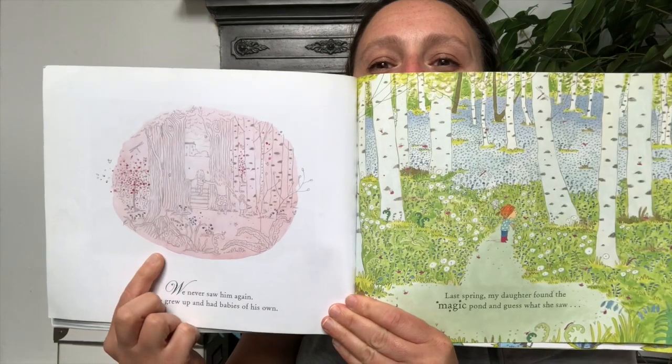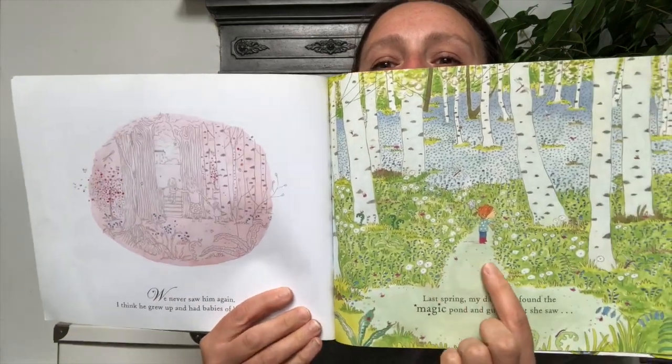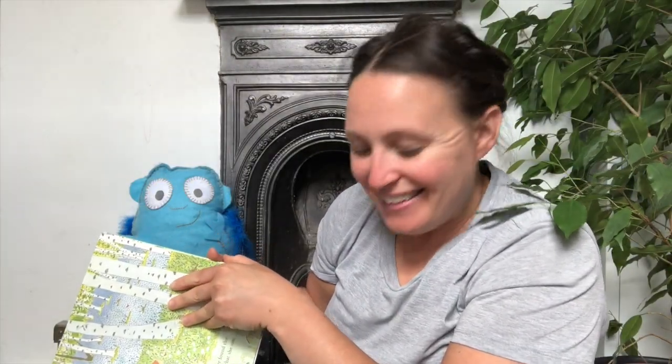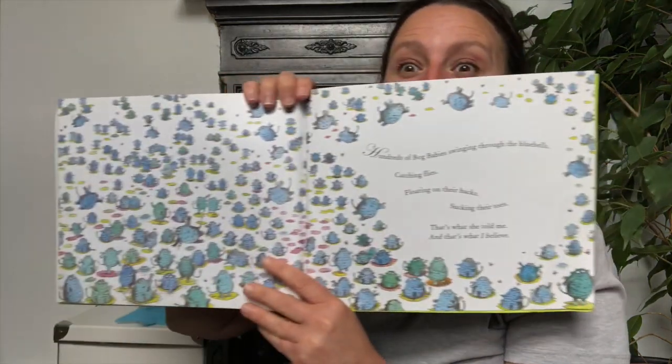Last spring, my daughter found the magic pond. And guess what she saw? There. You can see. And there is the new little girl. She went to the magic pond. And guess what she saw? Hundreds of bog babies swinging through the bluebells, catching flies, floating on their back, sucking their toes. That's what she told me. And that's what I believe.